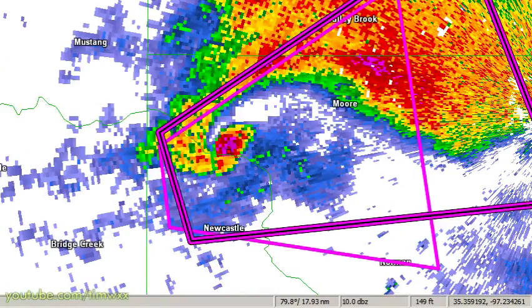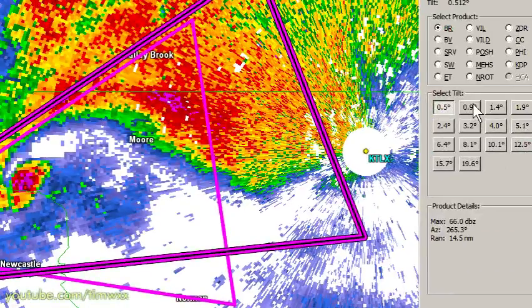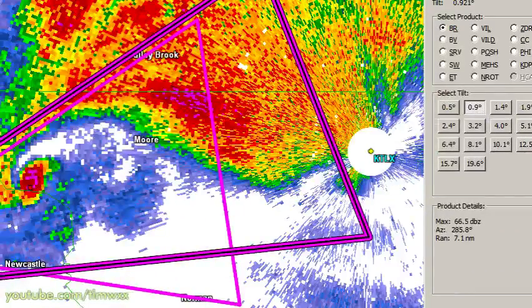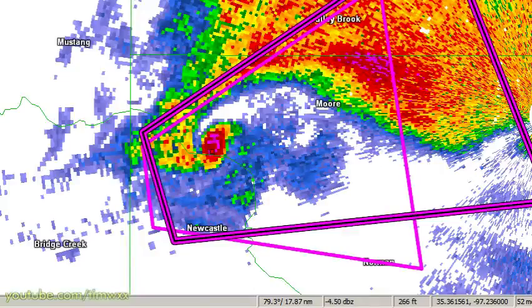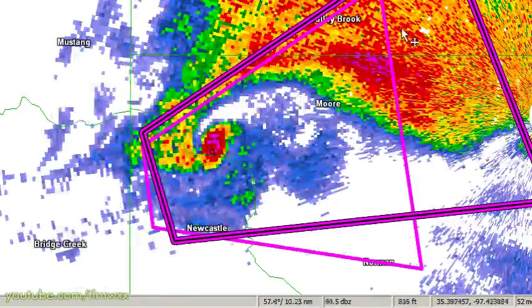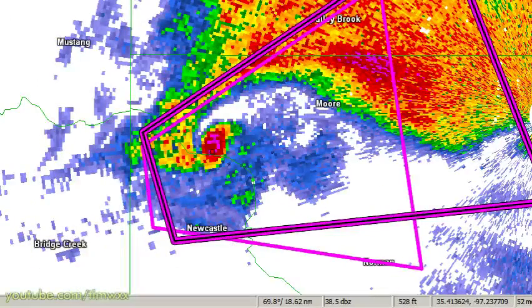Now, when we start getting kind of close to the radar, I like bringing this up to 0.9 because that gets rid of some of the clutter. You can see it's not too cluttered there, but I still like using the 0.9 anyway when it gets that close, within about 20 miles.